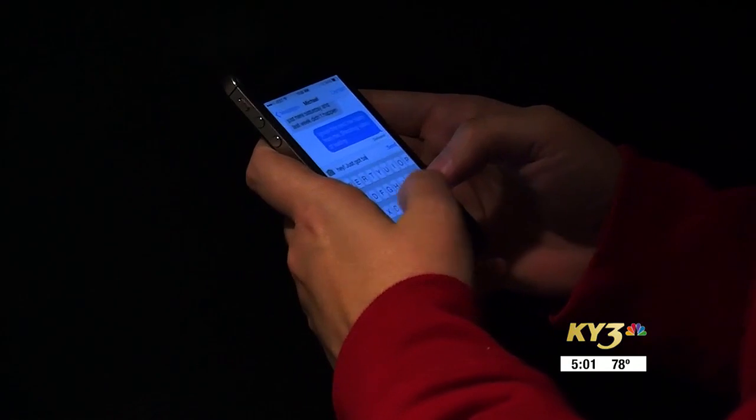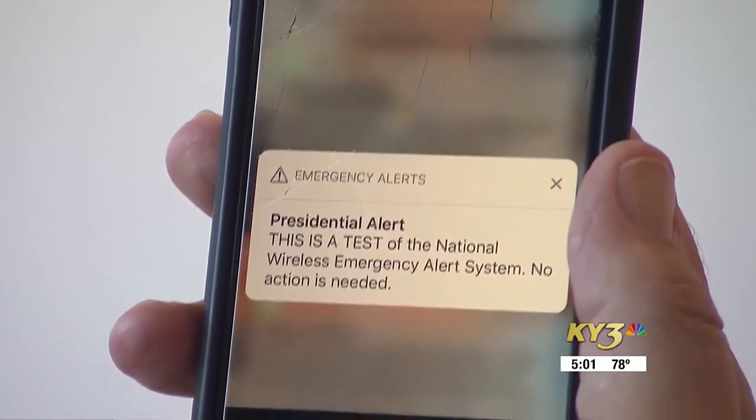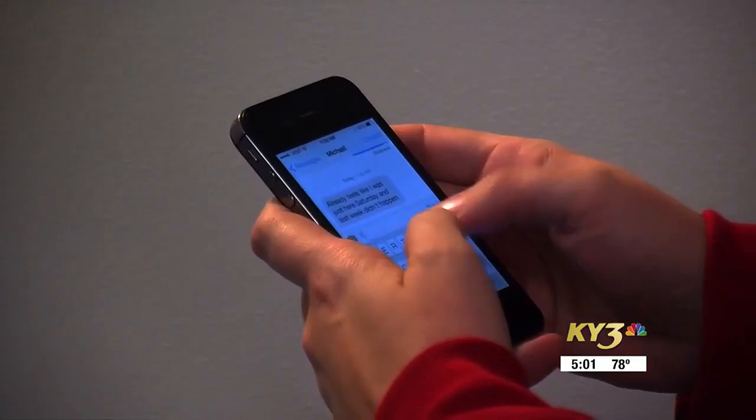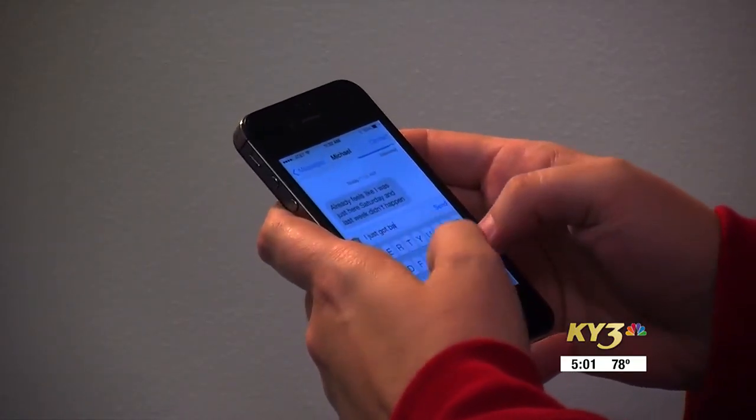Tonight, an alert about an alert that will go off on your phone no matter what your settings are. This is a nationwide kind of emergency alert. There's no way to turn it off like you can do Amber Alerts or like weather alerts on your phone. The only way to turn off the alert, turn off your phone.